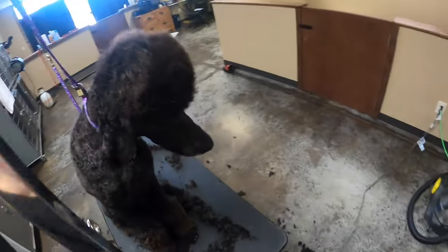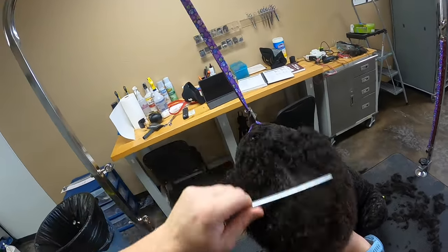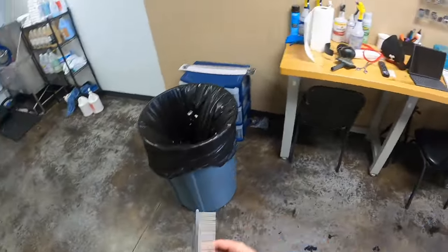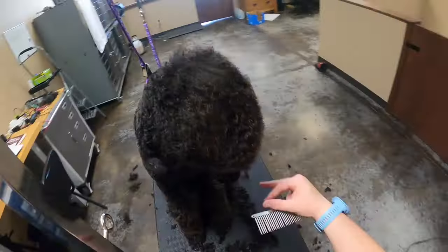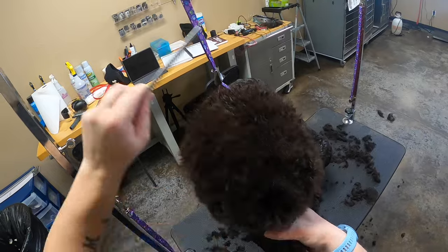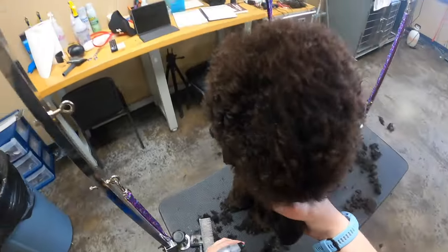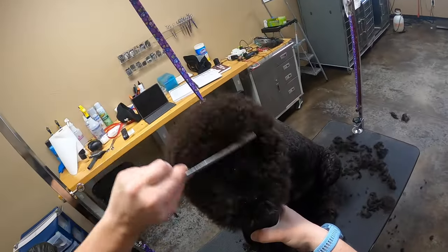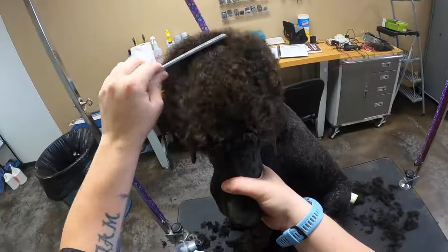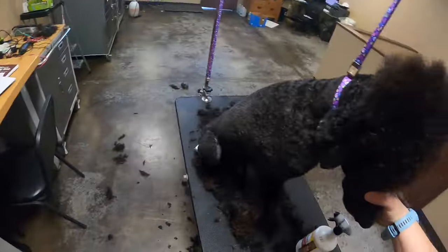That is a top knot, guys. Okay, so first things first, you want to brush it all out. Okay, now I'm going to take some of this show sheen. Okay, I usually don't do this, but this top knot is so long that it's not going to cut it.